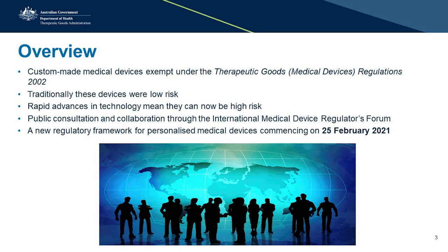Medical device regulators around the world are moving to address the challenge of appropriately regulating these kinds of devices. Here at the TGA, we're involved with work in the International Medical Device Regulators Forum, and we've conducted public consultation about this issue over a couple of years. As a result, the Australian Government has agreed to the introduction of a new framework for the regulations of these kinds of devices. Collectively, those changes are called the Personalised Medical Devices Framework, and it commences on the 25th of February this year.